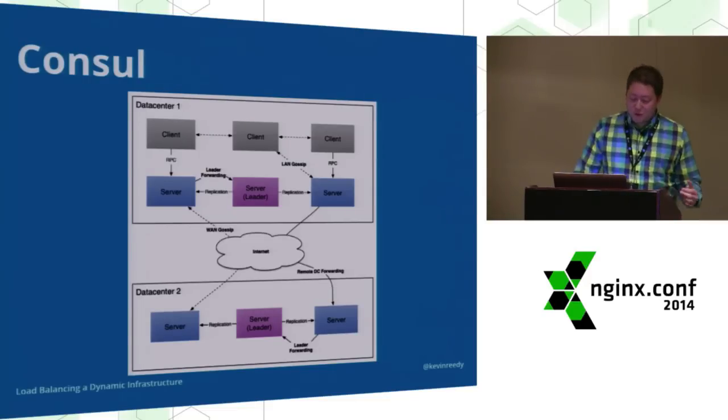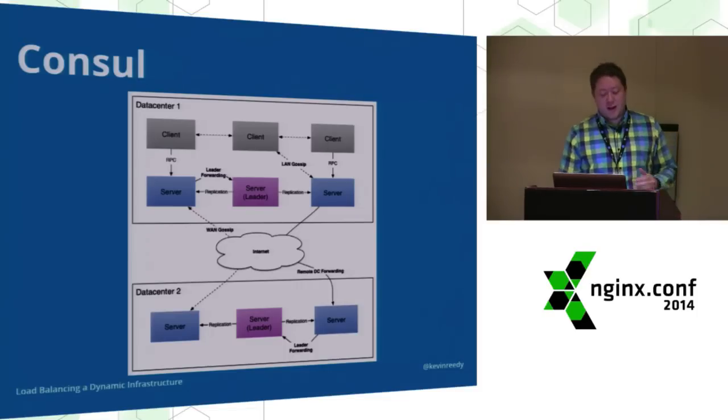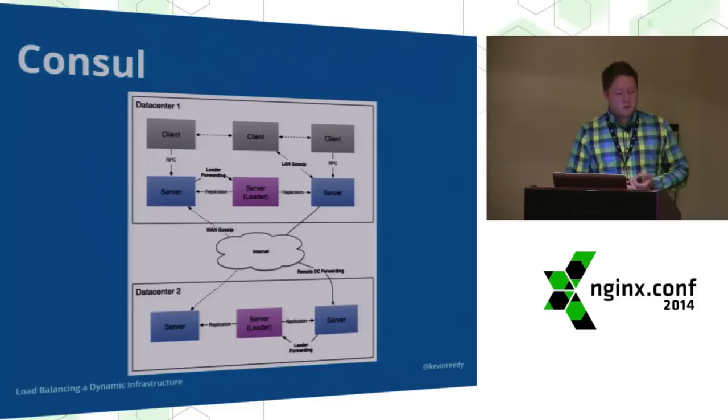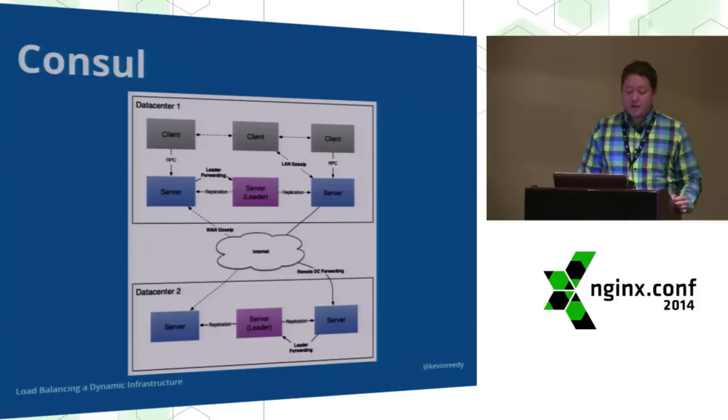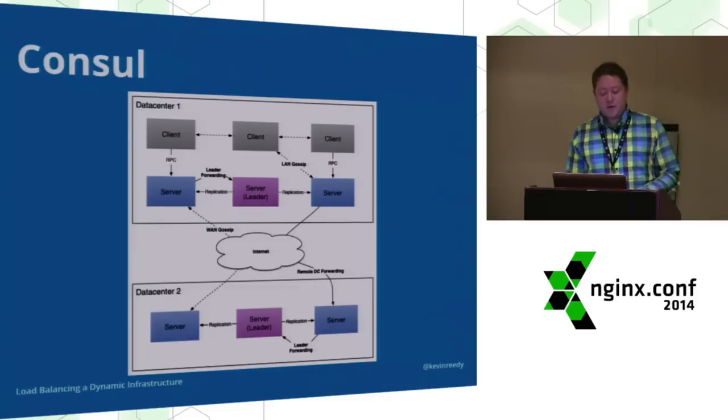And you can see there's multiple data centers. Each data center has 3 servers. And in data center 1, there are also clients. What's interesting is within your server agents, you'll elect a master. And then all of your clients are actually aware of not only all of the servers, but also all the other clients. They then use Gossip protocol to communicate with all of the other agents.